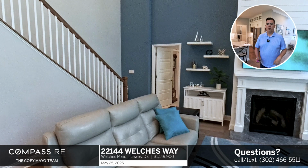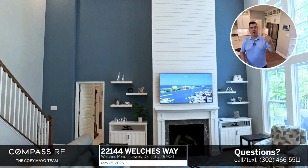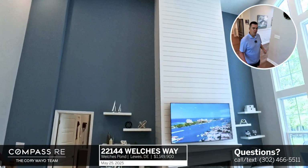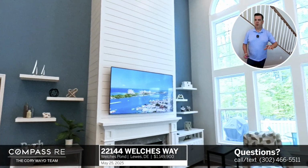So again, back to our great room, beautiful great room, 2-story fireplace, inset fireplace wrapped in shiplap, with accenting colors on the walls. Really a beautiful way of setting this up. One thing to note is going to be the colors and tones throughout the house.